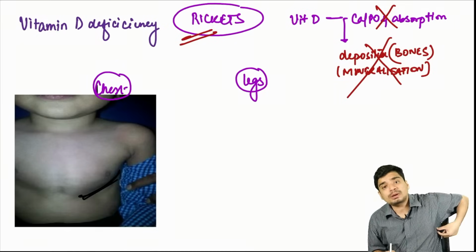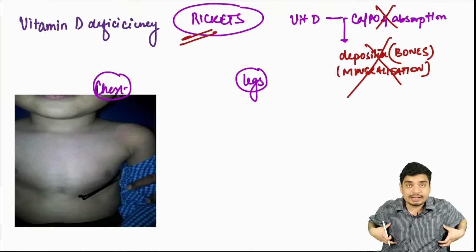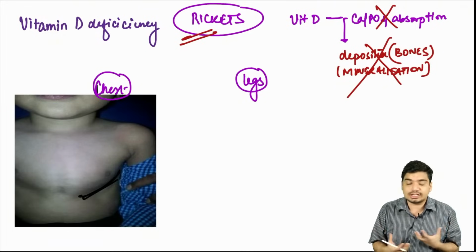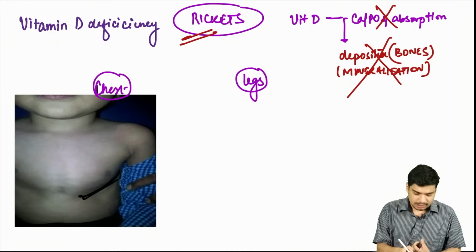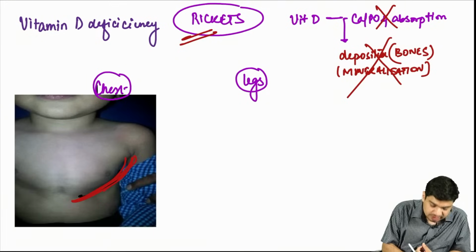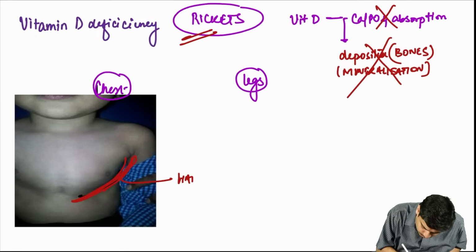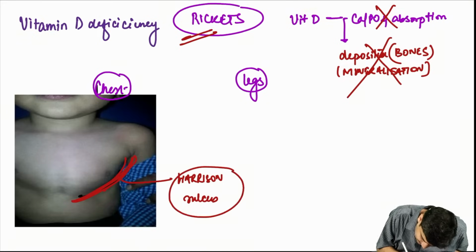If there is improper mineralization of the ribs, what will happen? The ribs will lack structural integrity. So whenever you are inspiring, you will end up having a sulcus formation, a depression there. This is what is referred to as Harrison sulcus.